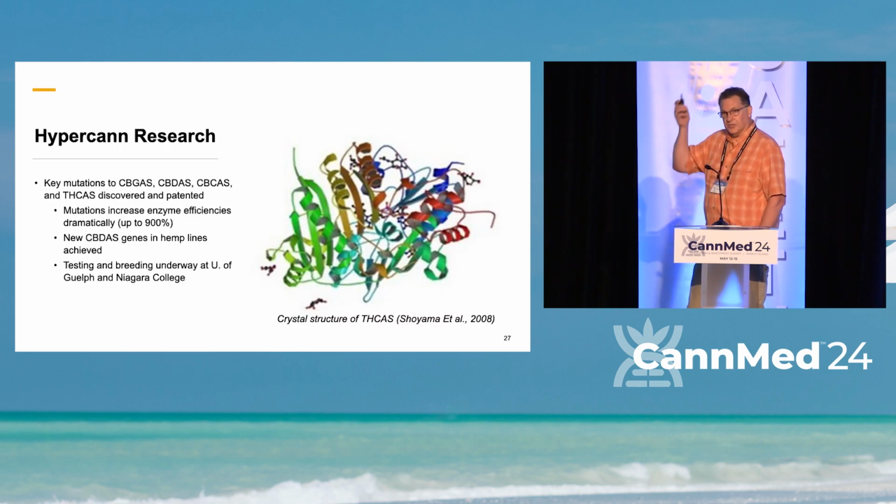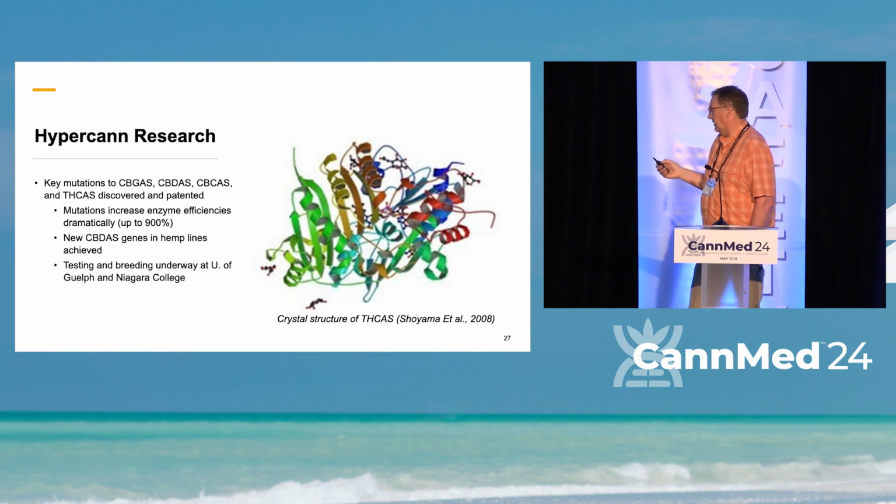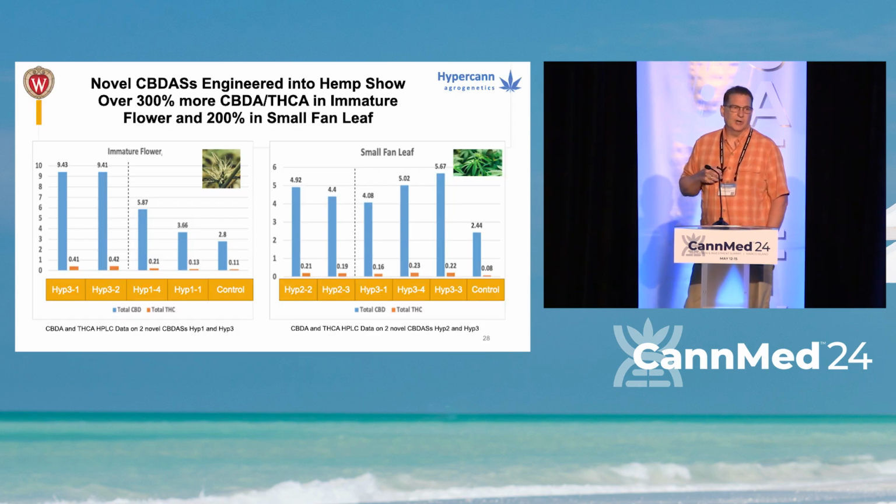Again, Hypercan uses a lot of X-ray crystallography. They know this enzyme inside and out. They know what mutations can change the CBDA synthase to make different ratios of CBD to THC, so they can customize that. And I think the last one on Hypercan is, this was just their data from their press release. So showing an increase in leaves and immature flowers in different cannabinoids, mainly the CBD and the THC.